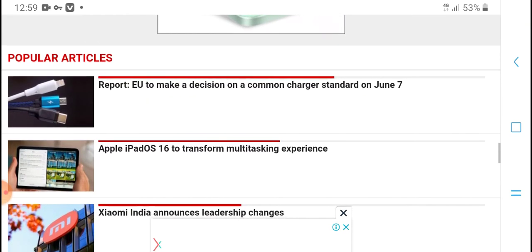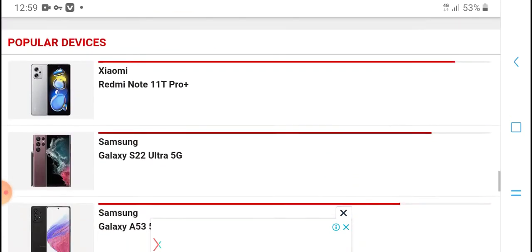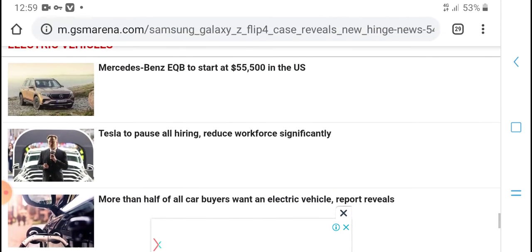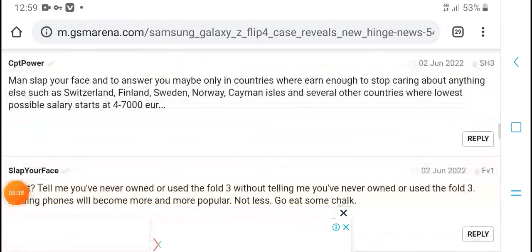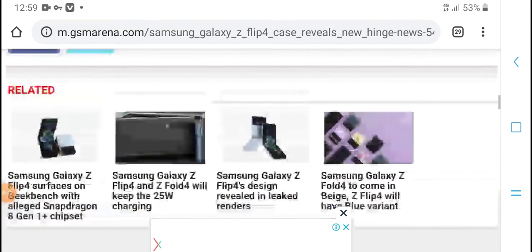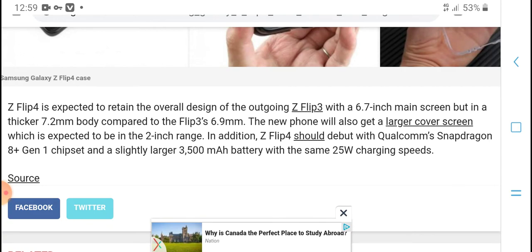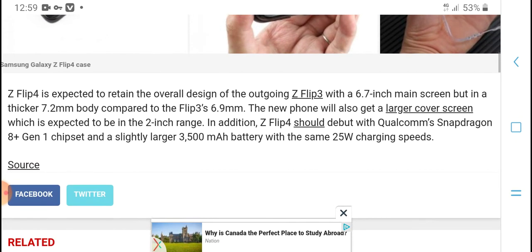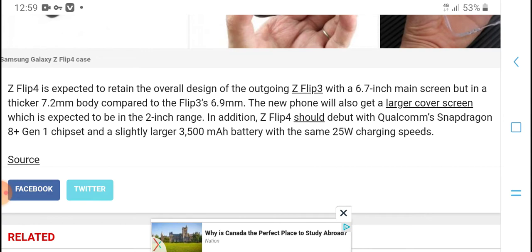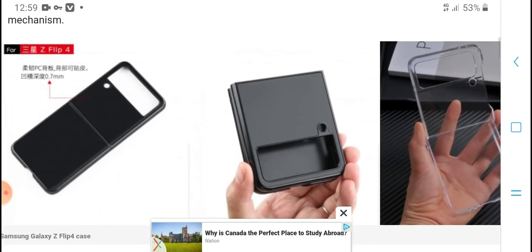A report from the UK says the launch is expected on June 7. The phones are costly. The Z Flip extended design on the outside has a 6.6-inch screen, good for movie content, with a larger cover screen plus 8 GB RAM.